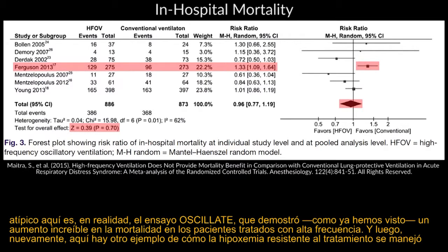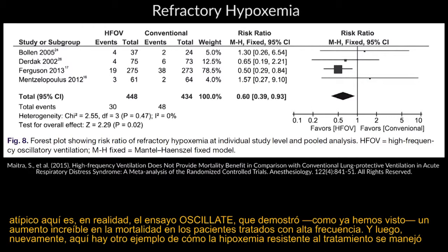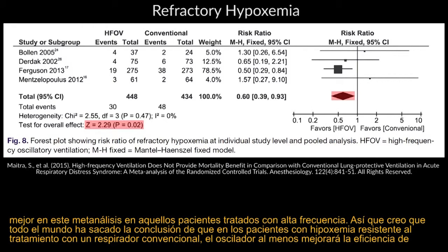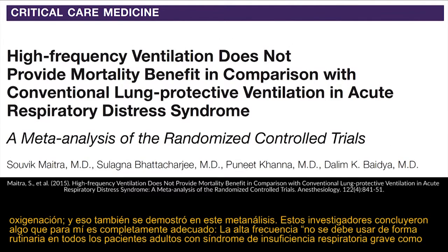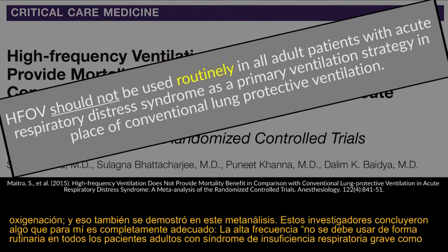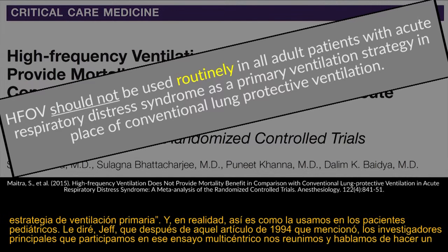And then again, refractory hypoxemia was better managed in this meta-analysis by those patients managed with high frequency. So I think everyone has been led to the conclusion that in patients with refractory hypoxemia on a conventional ventilator, the oscillator will at least improve oxygenation efficiency. And that was shown in this meta-analysis as well. So these investigators concluded something that I think is completely appropriate. High frequency should not be used routinely in adult patients with acute respiratory distress as a primary ventilator strategy. And in fact, that's how we use it in pediatric patients.